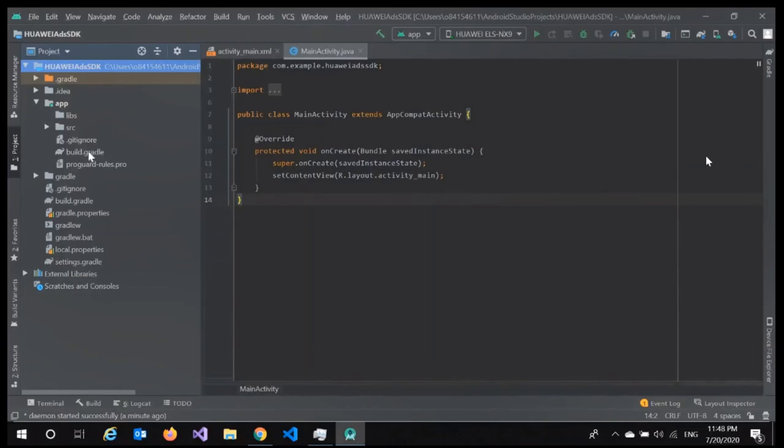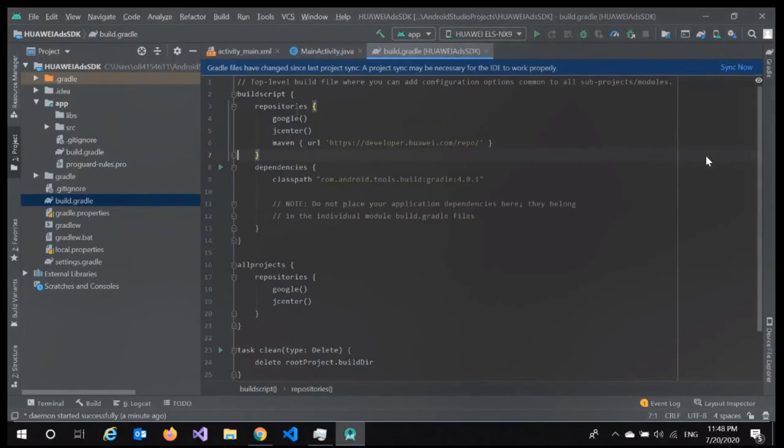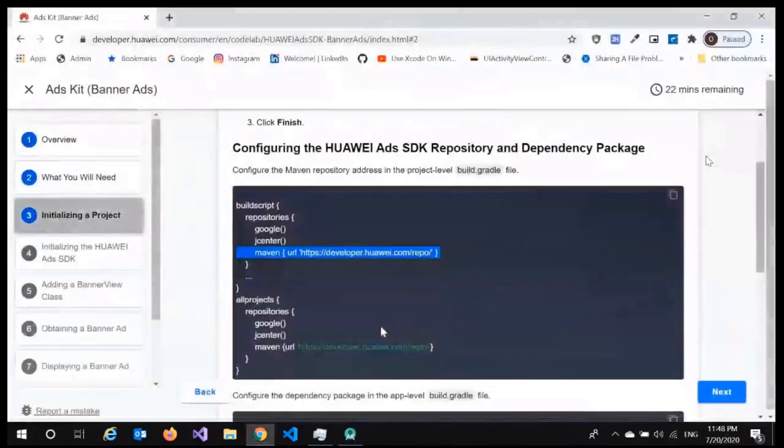Here you can find the two build Gradle files. You can find one at the app level and one at the project level. He told me to add this at the build Gradle that exists at the project level. So here I will paste the line of code at the repositories, and I will paste it also at allprojects. Okay, now we will click sync. Okay, this is the first step.